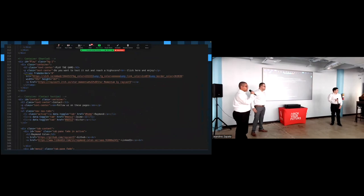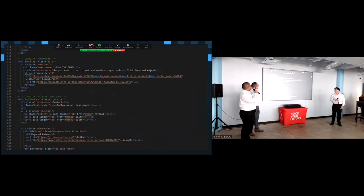Here you can see a sample from the web page, in the section, in the container, in play. You can click on the link in the iframe, which is a nice, beautiful button. It's very good. And for the contact, I made a table with our names, with links to our GitHubs and our LinkedIns.